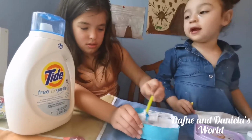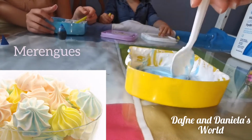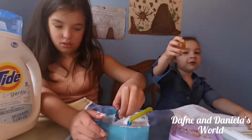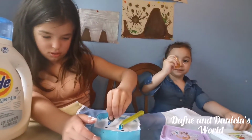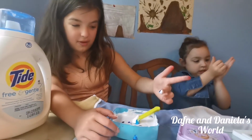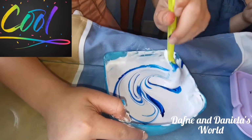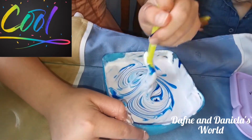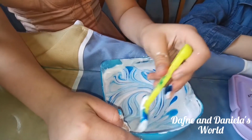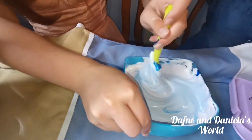I choose the one, two. I'm making merenguito. Yellow merenguito. Guys, look, ready? This is going to be the most satisfying thing ever. Whoa. I love it. My mom is looking at it and she keeps on staring at me like, wow.